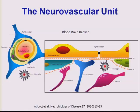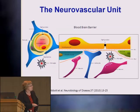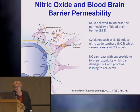We got interested in this primarily since some of our collaborators at the University of Kansas are working on the blood-brain barrier and the neurovascular unit. We're interested in looking at the induction of nitric oxide synthase at the blood-brain barrier, which causes the opening of the blood-brain barrier, the nitric oxide release. We're also interested in macrophages and microglia, which are the immune cells in the blood and the brain, respectively, that will also produce not only nitric oxide but reactive nitrogen species.